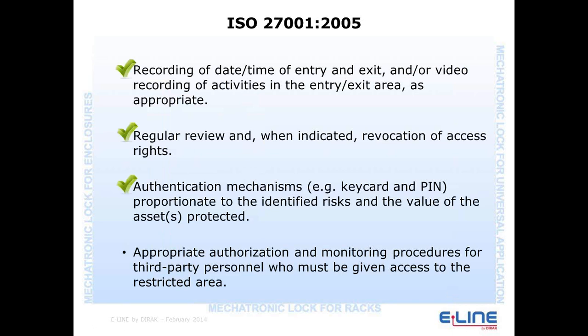The physical security requirement of authentication mechanisms using a key card and a PIN code proportionate to the identified racks and the value of the assets protected can be met by deploying the ELINE by DIRAK mechatronic locks with the keypad, swing handles, and utilization of the 4i principle. Let's now examine the fourth criteria listed here under ISO.